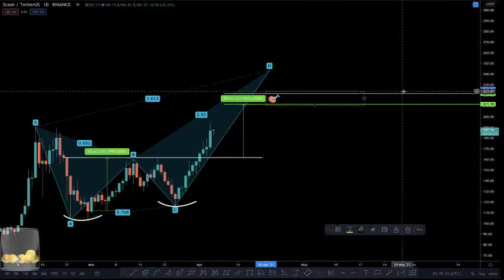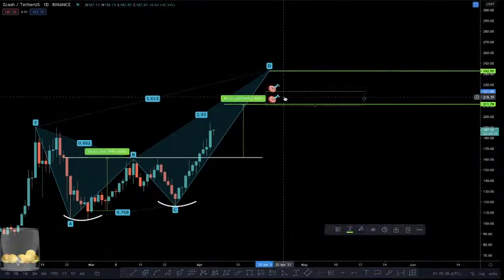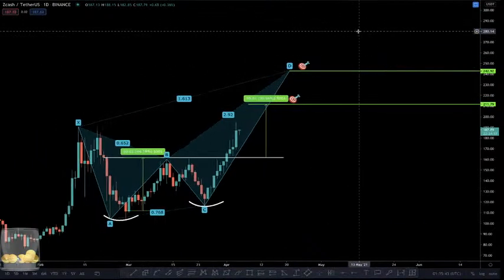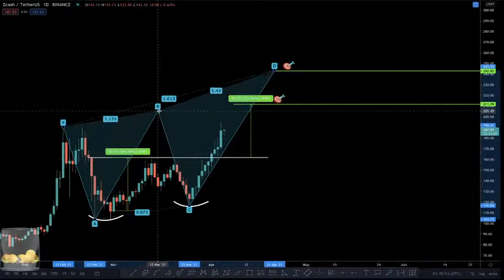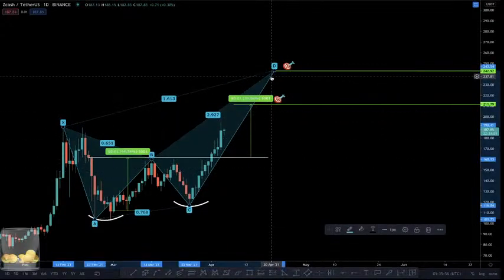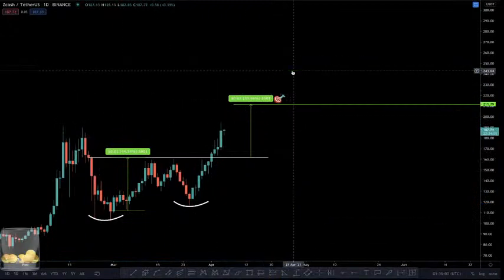Okay, so it would look just something like this, and that would be how we would identify a potential take profit target 2 on Reef, or excuse me, on Zcash, which would be at 242. First target 211. I was talking about Reef because of the previous high on the B, okay? That's why Reef did not get the harmonic drawn. Reef just stayed like this, and Reef stayed like this, right? Does that make sense now?